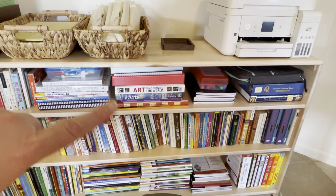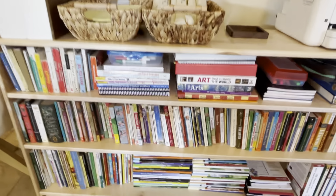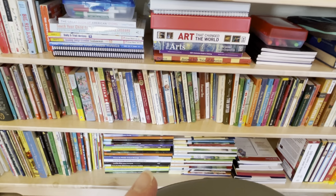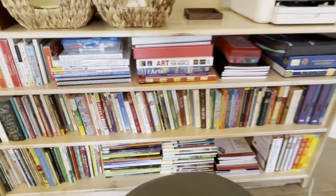And our art books, these are for fine art study. And down there we have all of our science books. This is both elementary and middle school science. And then this is our big stack of Memoria Press literature guides.